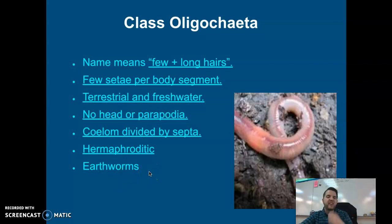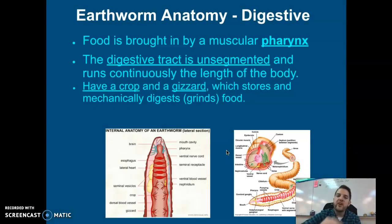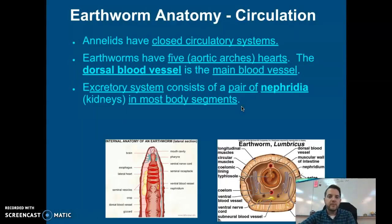Now, because we're doing a dissection on the earthworms, we're diving a little bit deeper into this particular class. So their digestive system, they have a muscular pharynx, which is basically inside of their head-like structure. So they use that to pull things in. Their digestive tract runs the entire length of their body, and they have complex parts to it called the crop and the gizzard. We're going to learn more about those in our actual dissection. But they help with mechanically breaking down. So it's essentially their chewing organs, the crop and the gizzard.